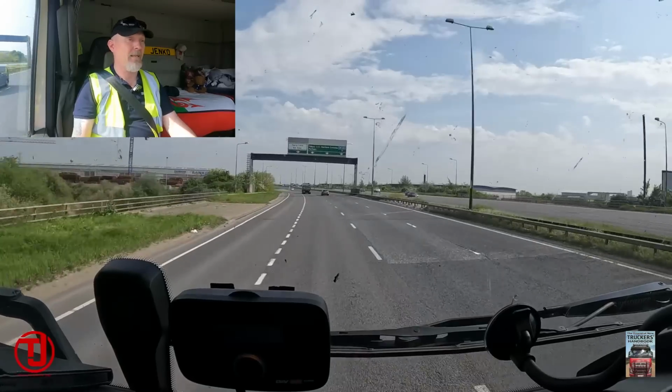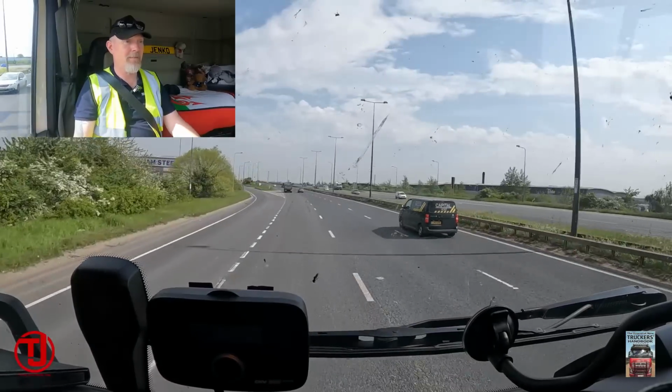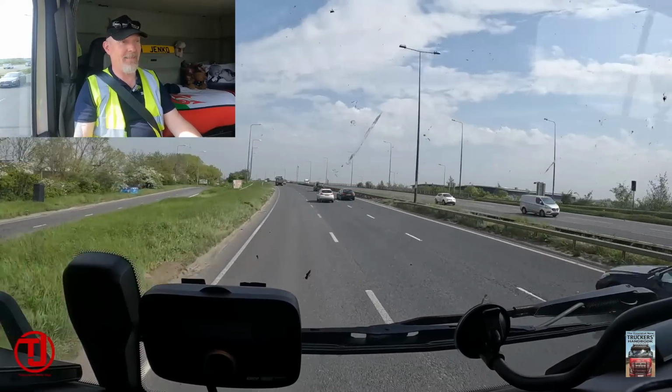How are you getting on with your Scania? It's a Scania, it's a truck. It's got wheels, an engine. Yeah, okay. You know, it's better than yours. It goes faster. You know. Yeah.